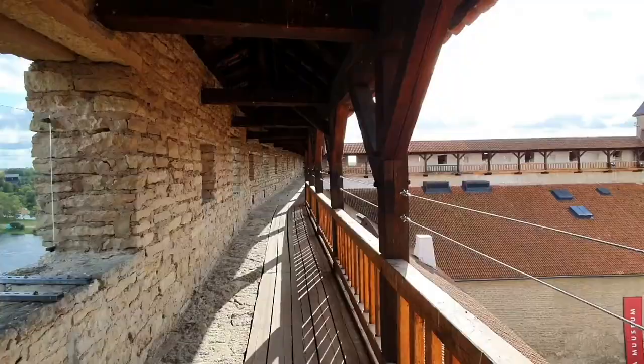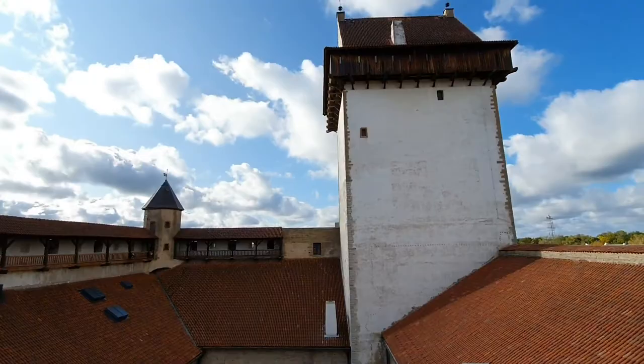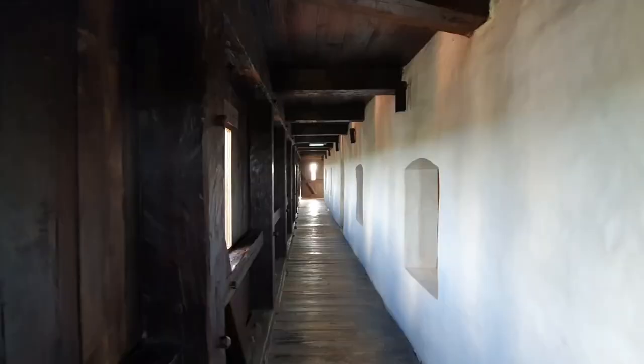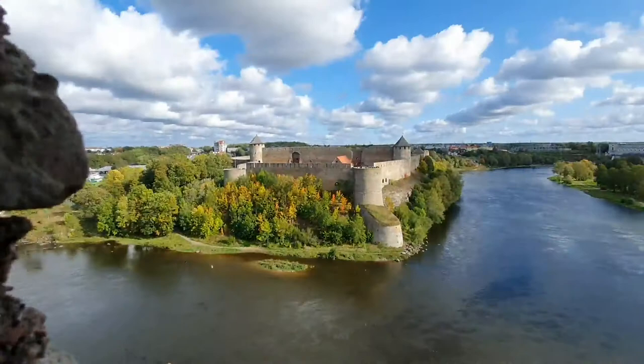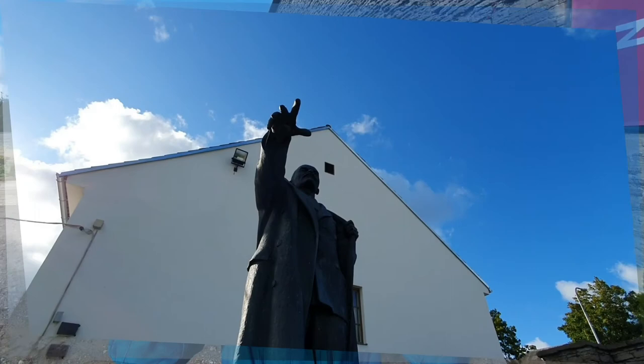Besides seeing the exhibition, you can also go to the castle tower. From there, you can get a great view over the city, and also over the Ivangorod Castle across the river. And of course, being so close to Russia, it's only normal that there is a statue of Lenin here.